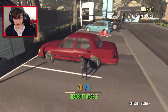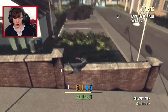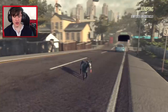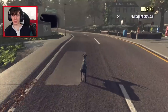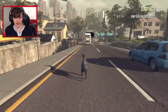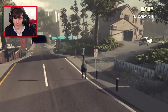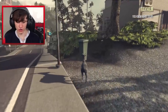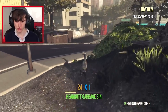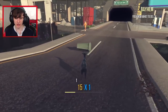Can I actually ram the cars? Oh my god! Oh, am I dead? Oh, I missed him. I'll get him next time. Okay, I've been challenged to jump over an obstacle. Yeah, we can jump over this lorry. Ready, and... That didn't work. There's a wheelie bin. Oh my good god. Jesus Christ. Right, can we hit that gentleman over there with said wheelie bin?